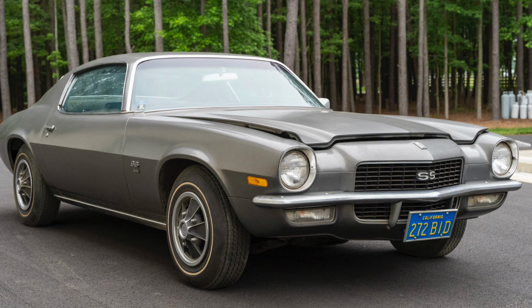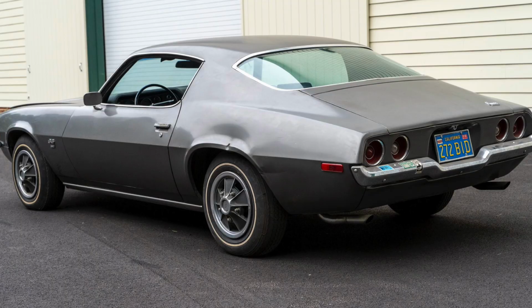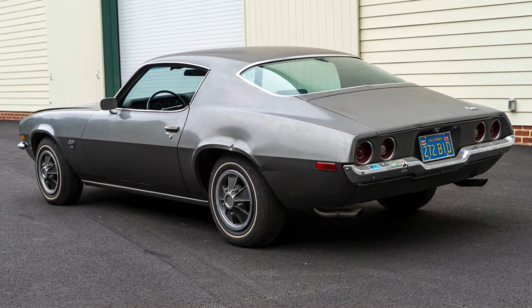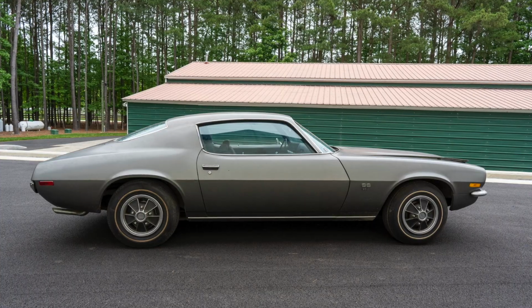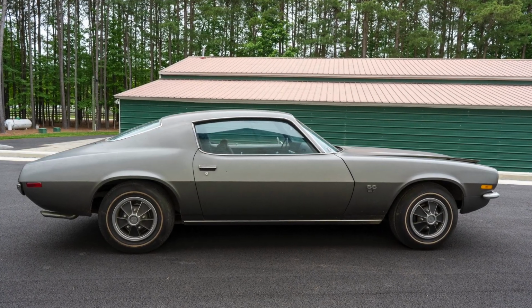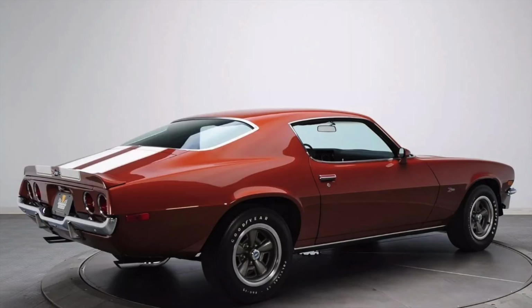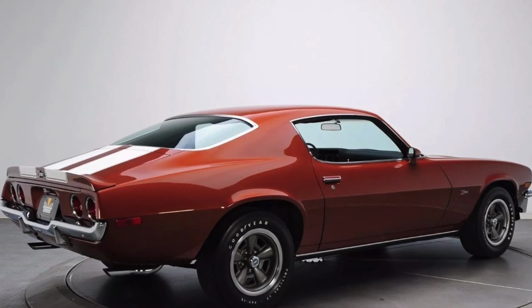GM set out to not only build the best looking Chevrolet to date, but to get back to its roots of building a true four-seater sports car for the everyday man. The look, some would say, was part Jaguar, part Ferrari, but just plain sexy.